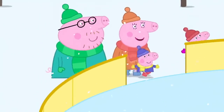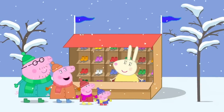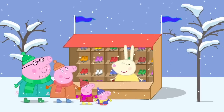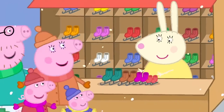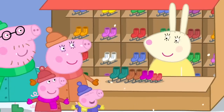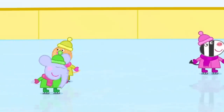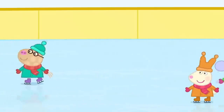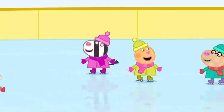First, we need some skates. At the ice rink, everyone wears skates. Hello, Miss Rabbit. Hello, Mummy Pig. We'd like to hire some skates, please. There you go. Thank you. Happy skating. Here are Suzy Sheep, Rebecca Rabbit, Danny Dog, Zoe Zebra, Candy Cat, Emily Elephant and Pedro Pony. Peppa's friends can ice skate very well.